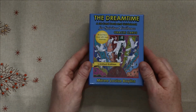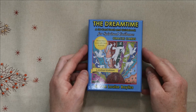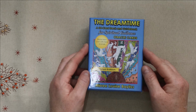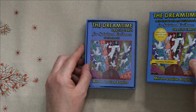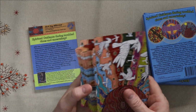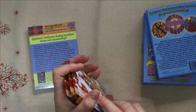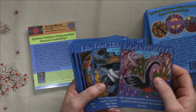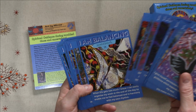Next is the Dreamtime for Spiritual Guidance Oracle cards. These are by Mary Louise Bayliss. This is the limited edition deck. Now, I have done a full rundown of this deck if anybody is interested. So this is what the backs of the cards look like, and this is what the front of the cards look like. Now, I use this deck and I enjoy this deck.